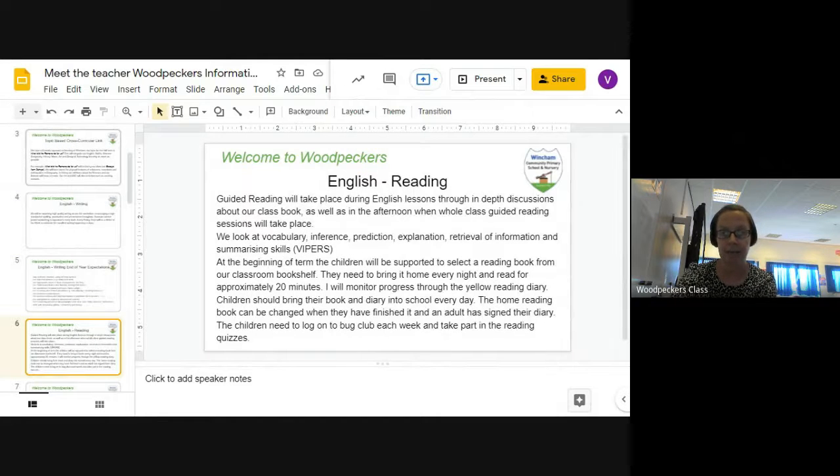Guided reading takes place during English lessons as well as in a separate session after lunch, and we focus on vocabulary, inference, prediction, explanation, retrieval and summarising. So the children will be expected to answer questions on all of those skills.